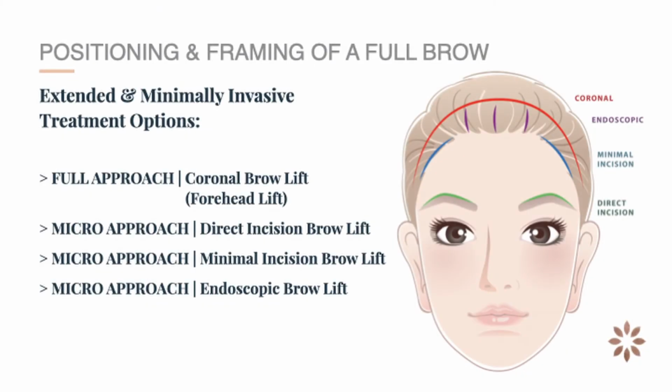The types of brow lifts in general are related to how far away from the brow the surgical procedure is initiated. So there are brow lifts that can be done up in the hair, at the hairline, in the middle of the forehead, and directly on the brow. And as you get closer and closer to the brow with the surgical approach, the more the brow can be lifted. So there's probably a happy medium in a lot of cases.